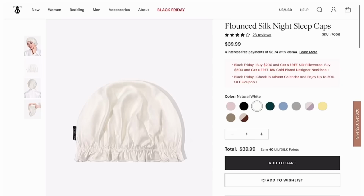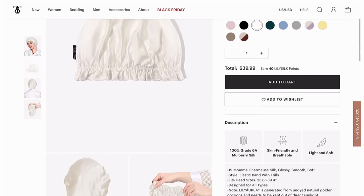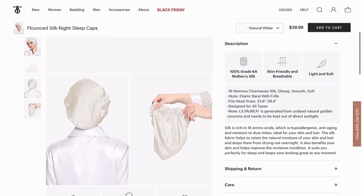I want to use my code to have a look at some bedding for myself, because I've been wearing this, you probably saw this in the previous clips, this silk nightcap for my hair when I sleep, because my hair is so fine and I feel like for any hair type this will be so beneficial. And silk has so many benefits to the skin, to allergies, for the hair, and I feel like it's the perfect gift. It's a gift that just keeps on giving.